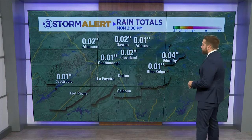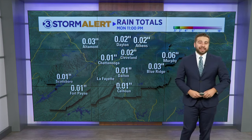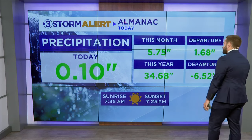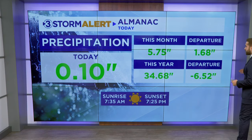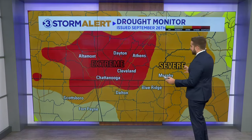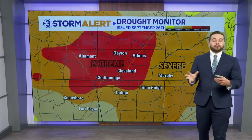But additional rainfall really is not going to be all that impressive, which of course is good news because we had our fair share at the end of last week, but we could still pick up upwards of a trace to maybe a tenth of an inch. So if you do pick up rain today, it's going to be generally on the light side. And so far over the last month, which most of that came at the end of last week, nearly 6 inches of rain. So for a change, we're actually running a surplus of rainfall for the month, and that's going to help drought across the Tennessee Valley because we are now dealing with an extreme drought from Chattanooga to Cleveland. Of course, this was issued last Thursday before the rain came. The new drought monitor comes out this Thursday, so we'll check in on that.